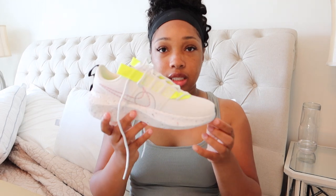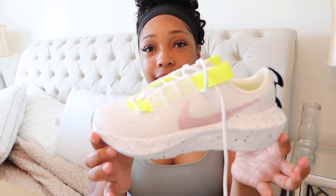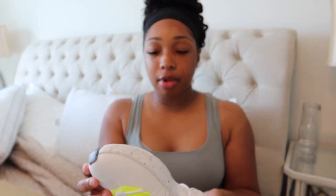Now, let me show y'all my shoes. So, first, these are some Crater Impacts. Now, I like these, but I tried them on my feet. Looking at them, I like them. You know what I'm saying? I like them looking at them. But I don't know how I like them on my feet. This is a size, what size? I think a 7.